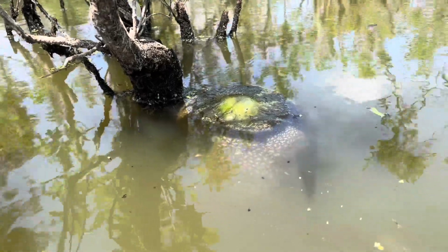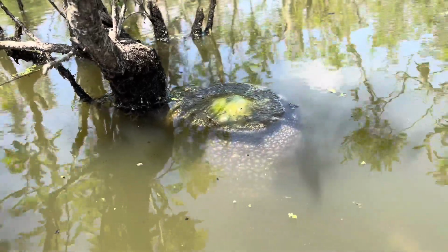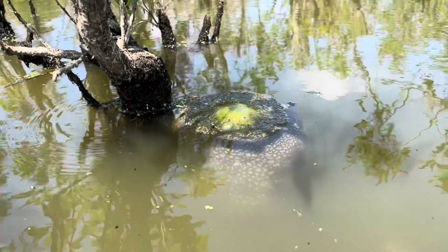What if I told you that this alien-looking blob actually looked like this under the microscope?